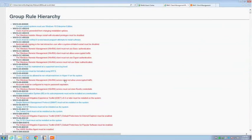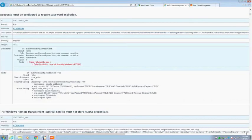For example, accounts must be configured to require password expiration. Okay, that seems reasonable. Where do I go to set that? How do I do that? So inside of here, I can check for the existence of these items. So false, all must be true. So basically, I'm looking for this.